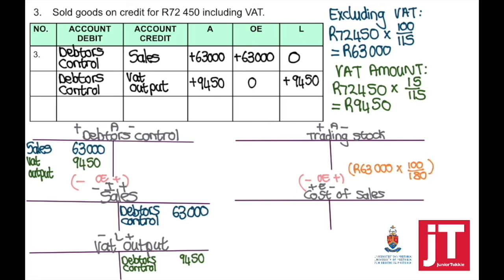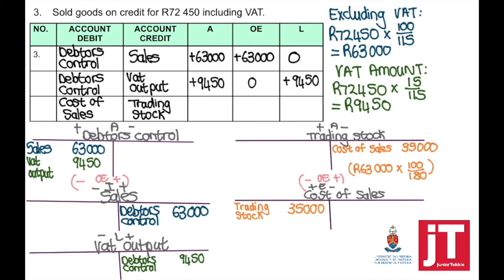This means that we are going to take 63,000, which is the selling price excluding VAT, times 100 divided by 180 because we want to know what is the cost. Trading stock will be credited, account debited, cost of sales with 35,000. And now we need to show that on our accounting equation. Account debit, cost of sales, account credit, trading stock, assets minus, owner's equity minus, and the total amount is 35,000.